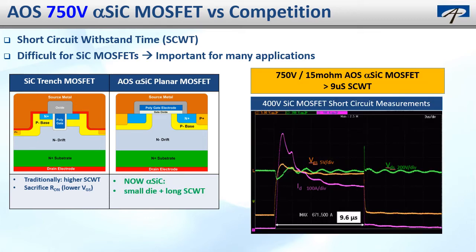To break that trade-off, we developed this new 750 volt silicon carbide MOSFET platform that shows you can have a small, economical die size and a long short circuit withstand time. The 750 volt MOSFETs have a very low specific on resistance of around 2 milliohms centimeters squared, and shown below is the measured short circuit withstand time of greater than 9 microseconds at a 400 volt bus.